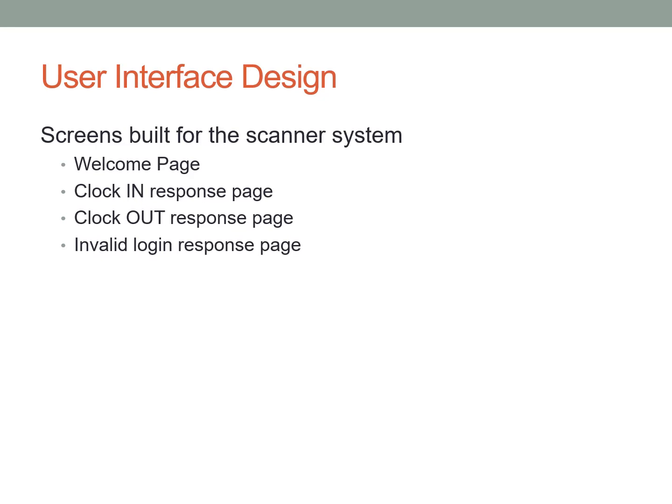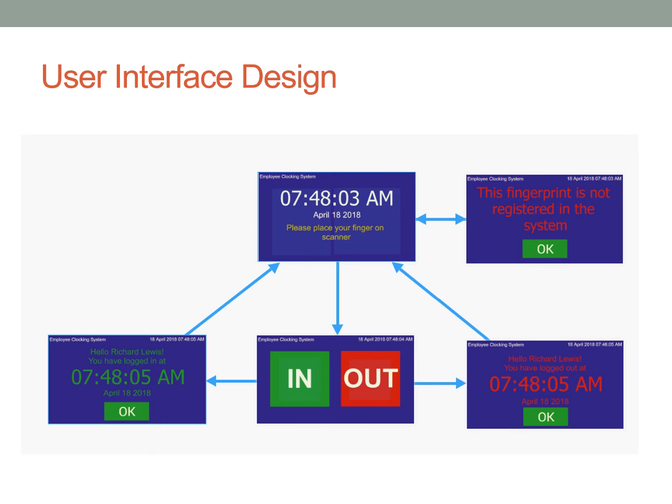So now moving on to user interface design, the following screens were built for the scanner system, which is a welcome page. Every time an employee reaches the entrance of the building or any conference room, the scanner system will always display a welcome page. And as soon as he or she scans her fingerprint, there will be a UI screen that displays a clock in and clock out response page. Based on clock in and clock out, there will be separate screens that show the message, and there will be an invalid login response page. This slide talks about all the possible screens that can happen as soon as an employee scans his or her fingerprint. The very first is the welcome page, and the other screens are the response pages based on the actions.